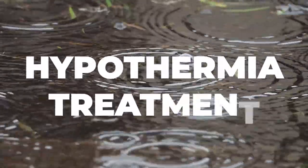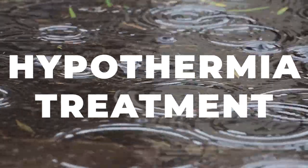Because symptoms can come on slowly, it's often hard to notice in yourself. If you are camping alone, it's important to keep an eye on yourself and take frequent inventory of how you're feeling. Next, let's discuss what to do if you or someone you're camping with develops hypothermia.